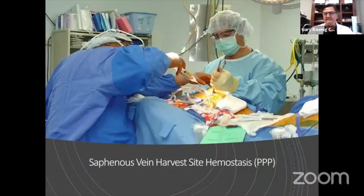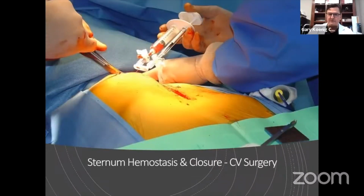When a saphenous vein is harvested, PPP can be provided for hemostasis. The internal mammary artery is harvested off the intercostals, and as that's taken down, there's a lot of oozing and bleeding. You can apply the platelet-poor plasma for hemostasis. Again, for sternal hemostasis and closure, that would be platelet-rich plasma applied to the sternum, and then they will be closed. Again, we're trying to prevent sternal wound infections, which are very costly and time-consuming for the patient.